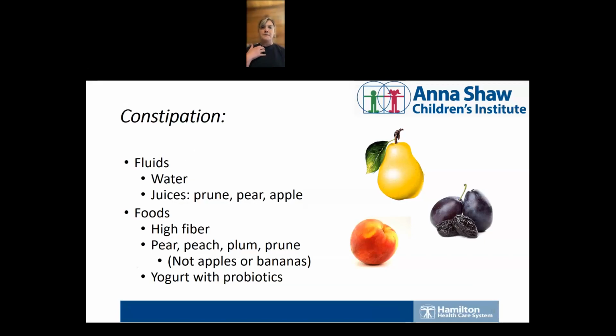They can be very good to have on hand, and it's specifically the ones that are listed on the screen. What we know about bananas and apples is that we actually recommend those for the opposite effect, to try to stop diarrhea or stop GI issues. So, definitely, those are not going to be the most ideal to combat constipation.